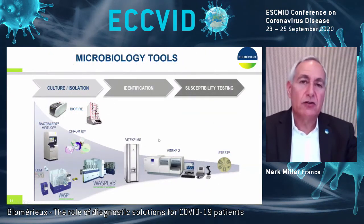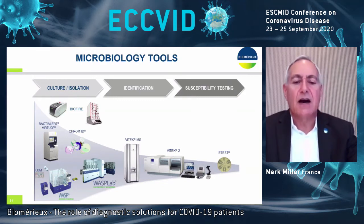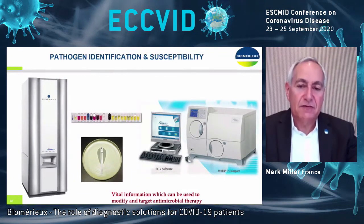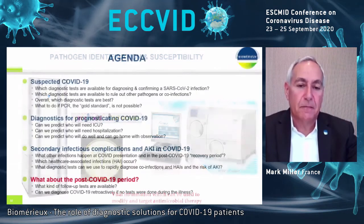Which means that when you're looking at these patients when they get admitted, you have to consider healthcare-associated infections as a complication. And so the usual microbiology tools, such as all the tools that bioMérieux offers in terms of culture, molecular testing, mass spectrometry, automated ID and AST, and susceptibility testing, are extremely important in order to manage these patients once they're admitted to the hospital. And of course, pathogen identification and susceptibility, to be able to detect those that have resistant infections and to target the treatment appropriately, is really crucial.